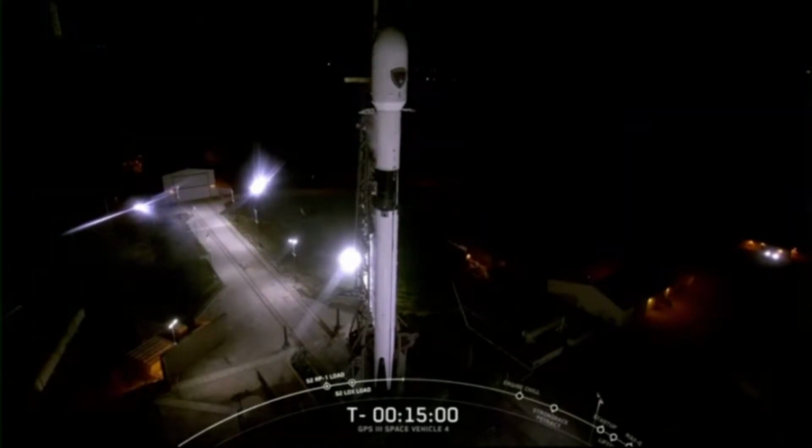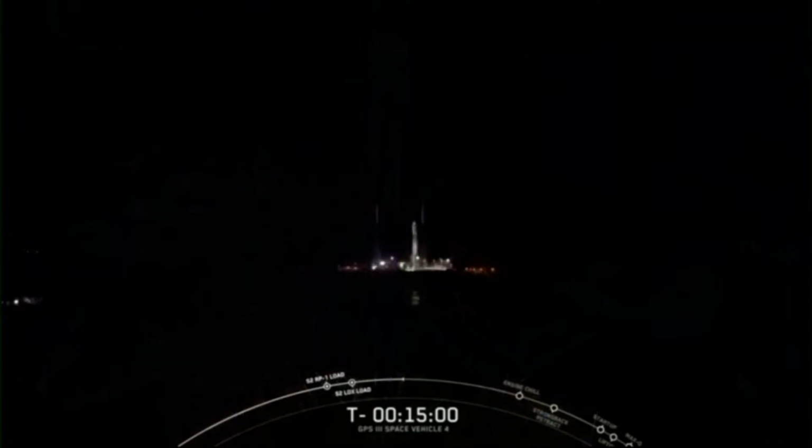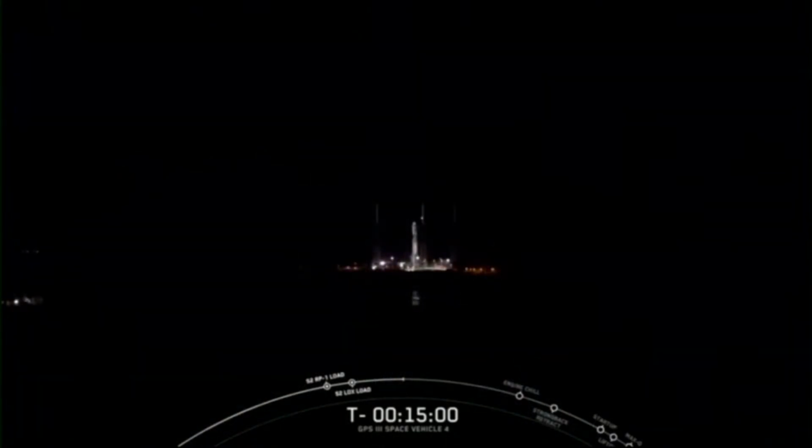Now for Falcon 9, lighting rocket engines and then shutting them down is fairly normal. We do this in Texas when we test the stages. We also do this when we static fire the Falcon 9 on the launch pad, as we did with this rocket several days ago. So going through the sequence to safe the vehicle is fairly standard for the launch team. We're hoping that we may get an announcement from the launch director a little bit later over the countdown net.